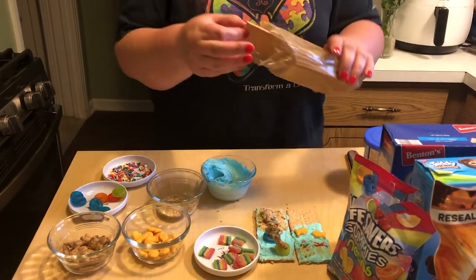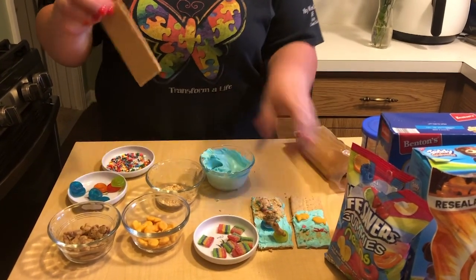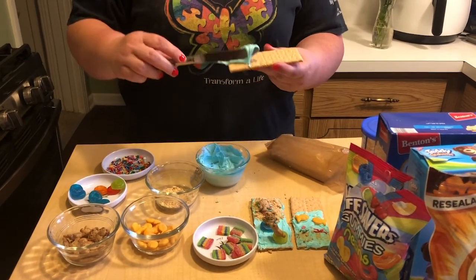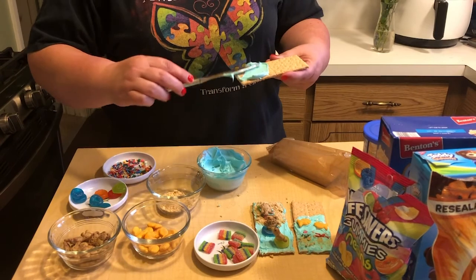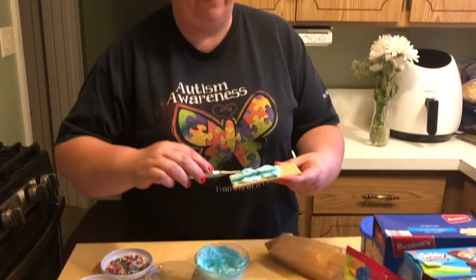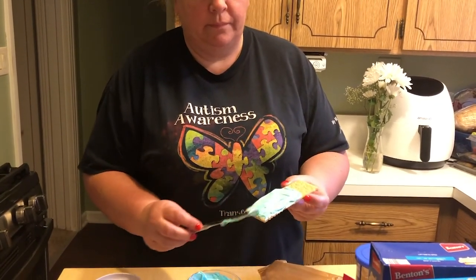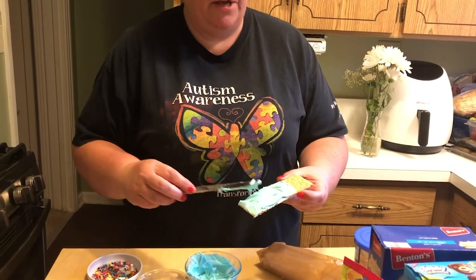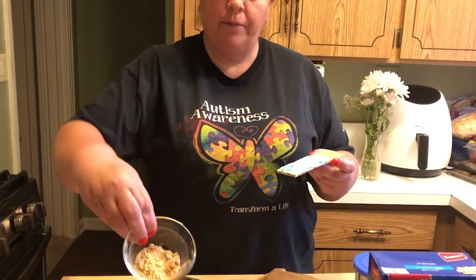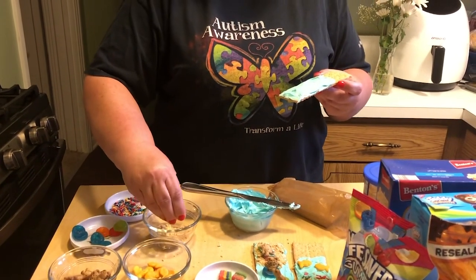And then what you're going to do is you're going to take a graham cracker, and we'll make the under the sea one first. So first what you're going to do is take blue frosting, and we're going to cover about 3/4 of the way of the graham cracker. Okay, so you're just going to color it there. And then what I did before is I took some of my graham crackers and I crumbled them up so that it looks like sand.